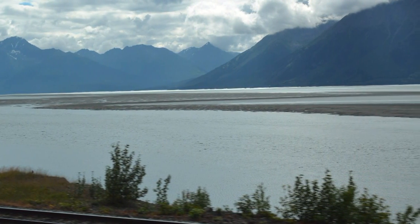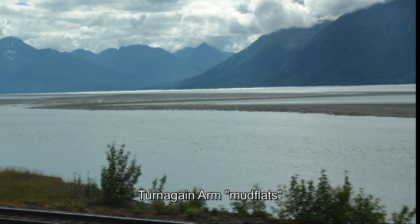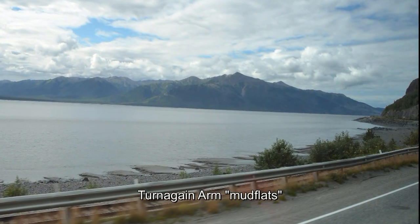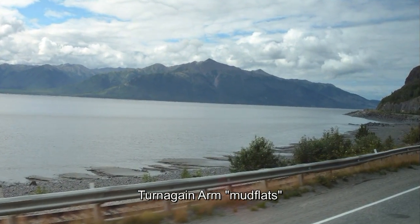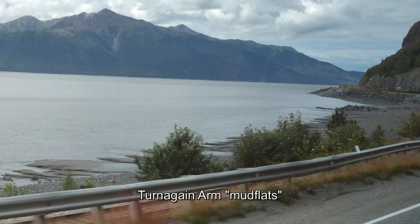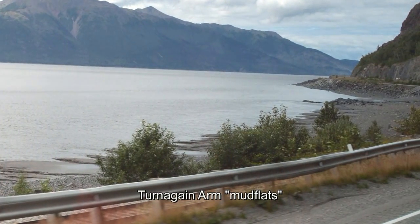Hikers should take care not to get stuck in the quicksand-like mudflats that otherwise make up the beaches along Turnagain Arm. Here in Turnagain Arm, the flat is submerged and exposed approximately twice daily.